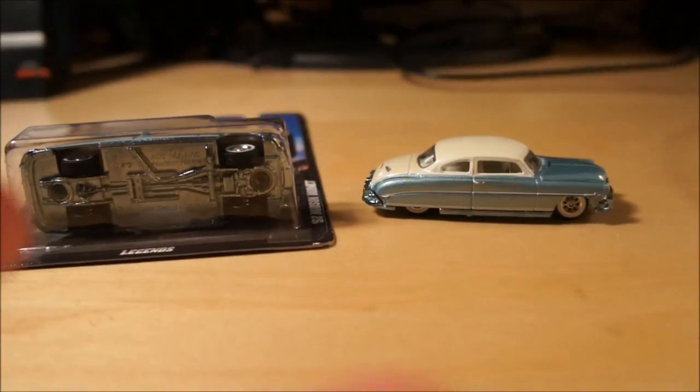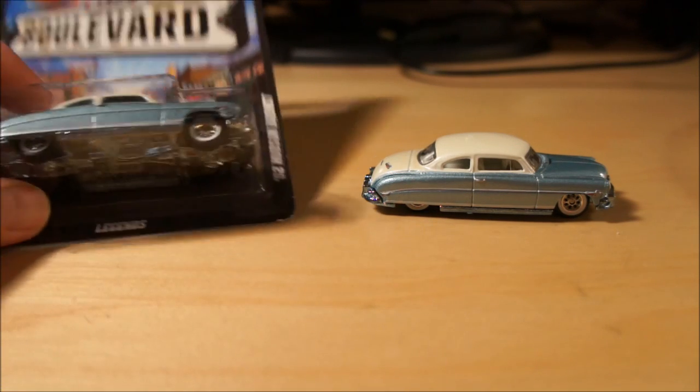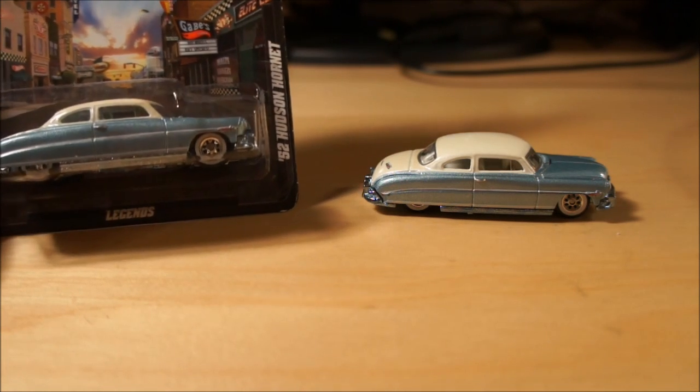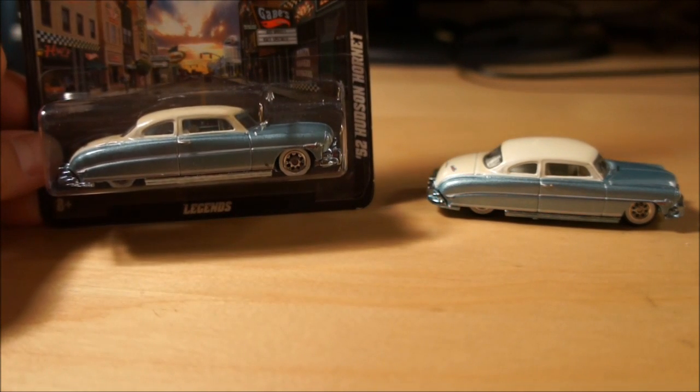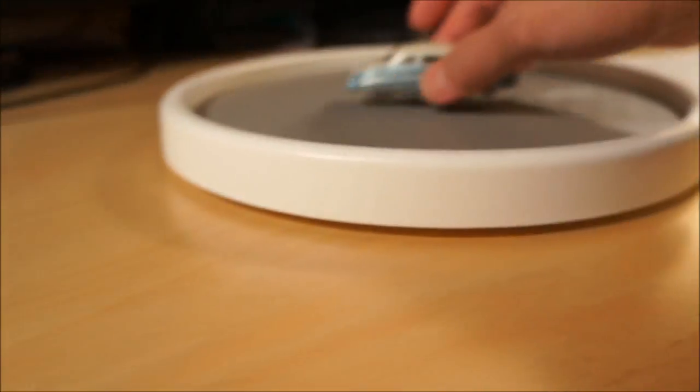Next one is the 52 Hudson Hornet. The Hudson Hornet is also another one of the 5 Walmart exclusives, so we'll talk about that one later as well. Part of the Legends line.